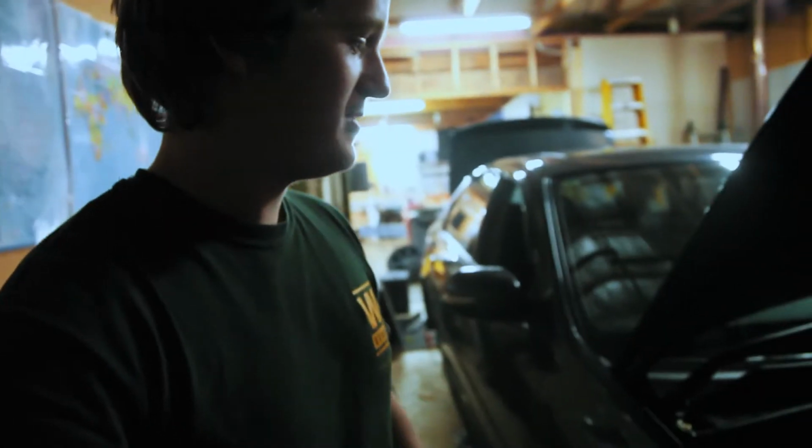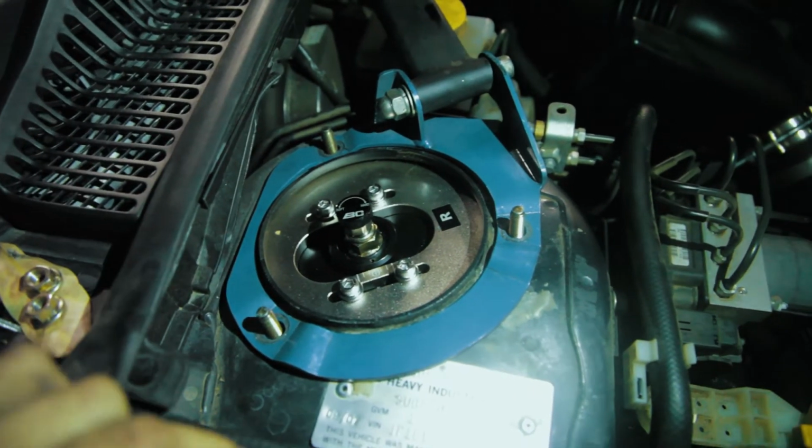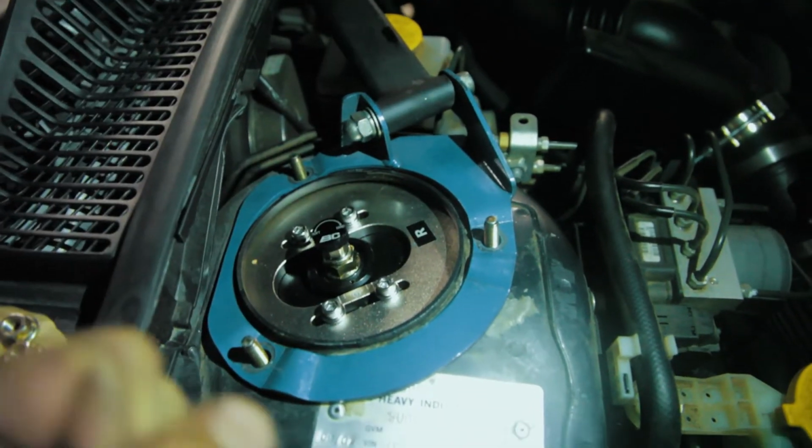The driver's side one is in. But as we were eating our Mickey D's and standing here looking at it, we realized that we messed up. We put it in the wrong way round. Basically, these coilovers have camber adjustment in the front, and obviously that is not the right way because that R has to be facing this way so you can slide it back and forth.